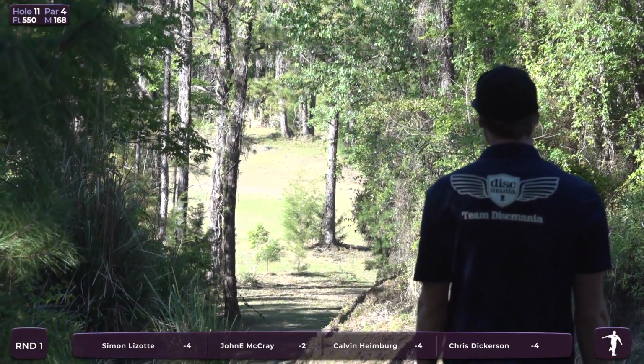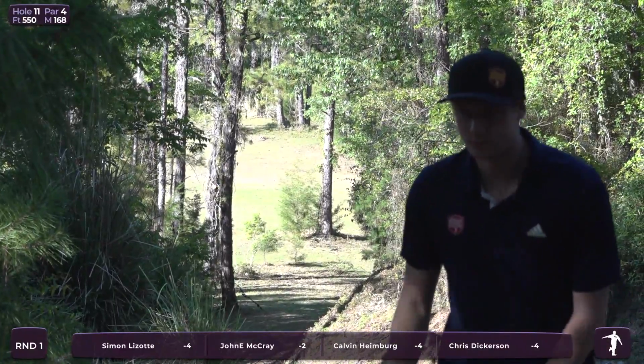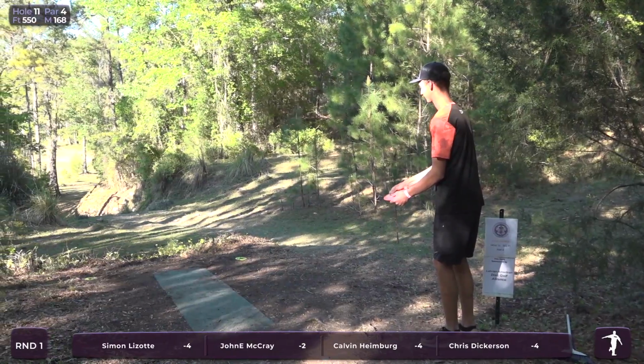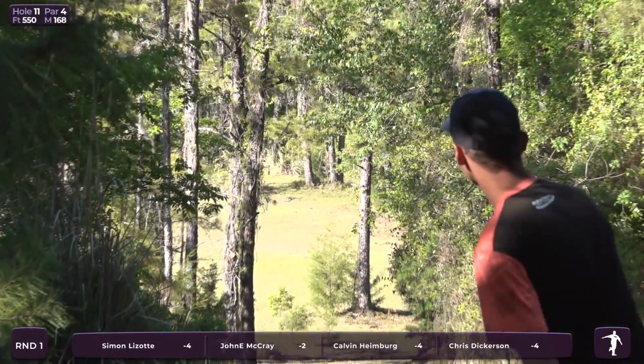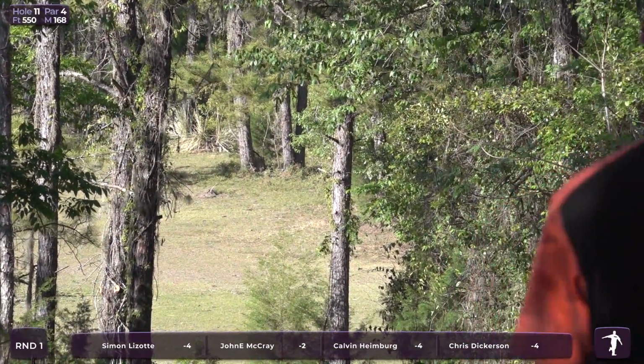Oh, okay, so at 79 feet, that's not exactly where you want to throw. No, that was a very terrible execution of my plans. And Calvin just smashes one through there.